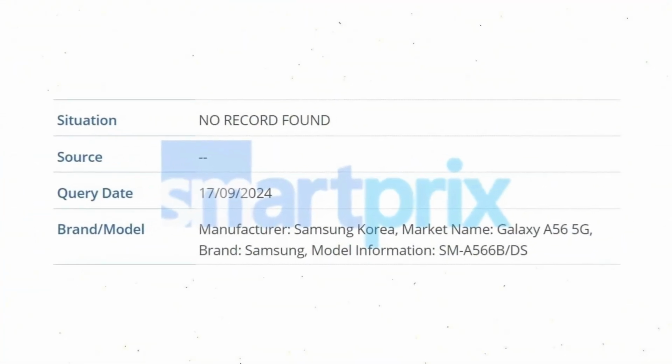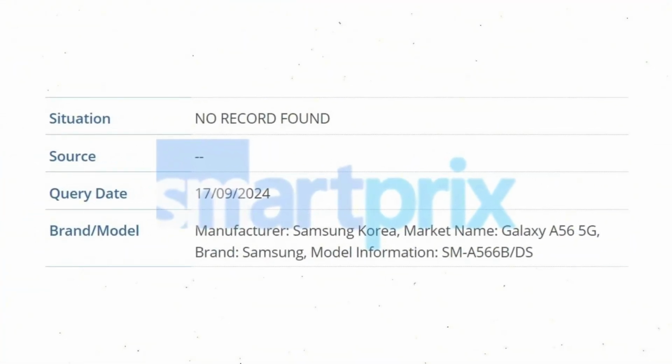The device has appeared in the IMEI database, where its official marketing name and model number, SM-A566BDS, were revealed. This indicates that the phone will feature 5G connectivity and a dual SIM card slot.